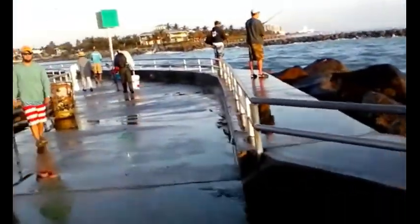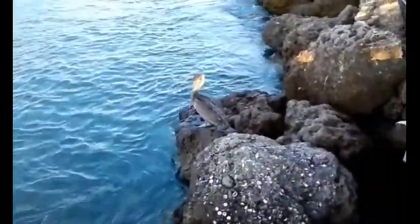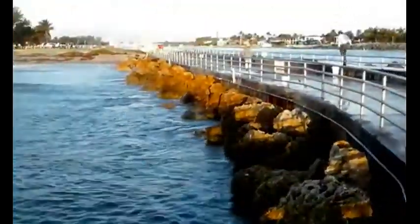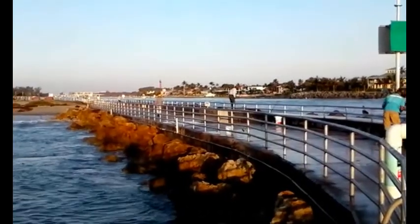And we are actually at the very tip of the jetty. The water is so rough today. And we have a pelican. And this, ladies and gentlemen, is the Jupiter Inlet. Well, the jetty. The inlet's over there, where the water goes in. But this is the jetty for the inlet.